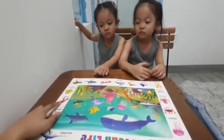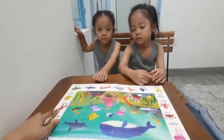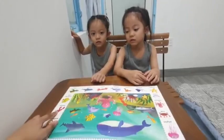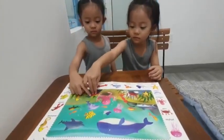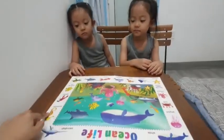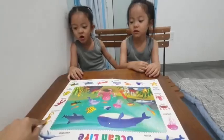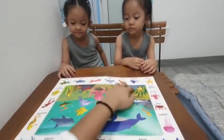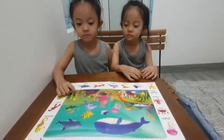And what animal is this? Lobster. Okay, and can you show me where the lobster is? Awesome. Okay, and this animal? Seahorse. Okay, show me where the seahorse is. Where is it? Good job. And what color is my seahorse?